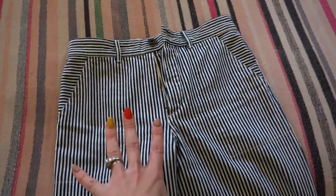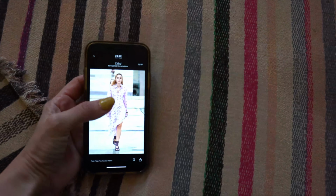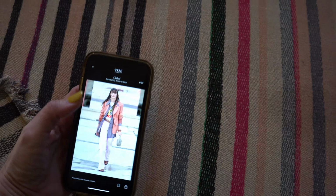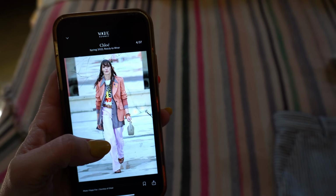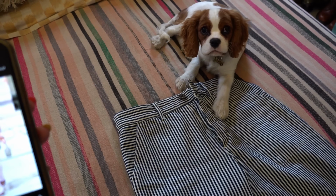And so with these pants in mind, I actually headed to Vogue.com to check out the Chloe collections, and I really liked this one in particular. I like this style of pant is very similar to the ones that I have.